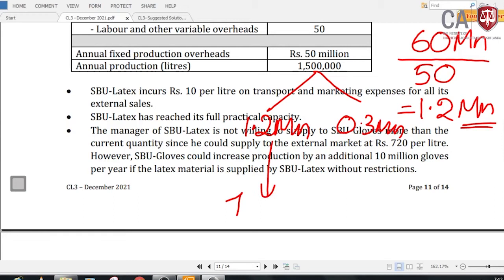This is internal, this is external, right? This is the arrangement, because they can increase the output by an additional 10 million. 50 million can go up to 60 million. In order to manufacture 60 million gloves, each liter can manufacture 50, then 1.2 million should be transferred internally. Right. Now we will go back and see.